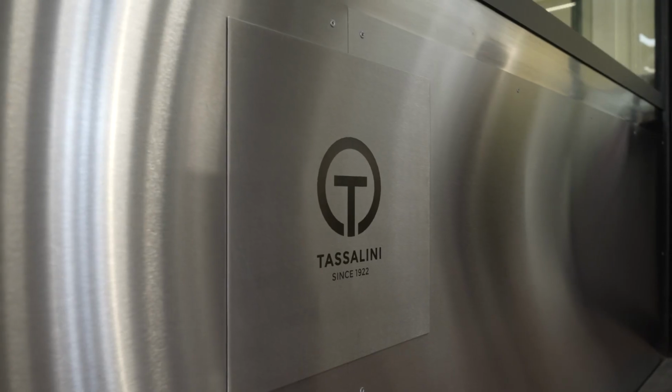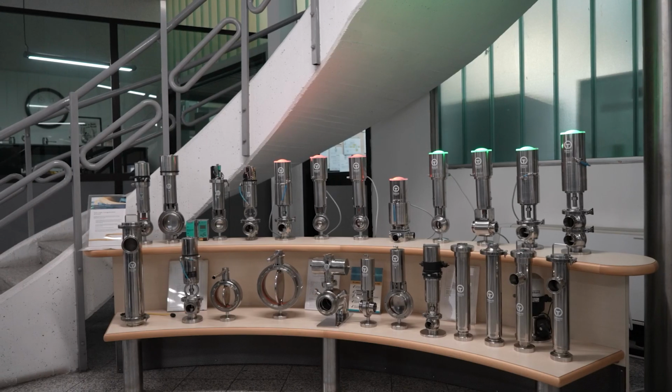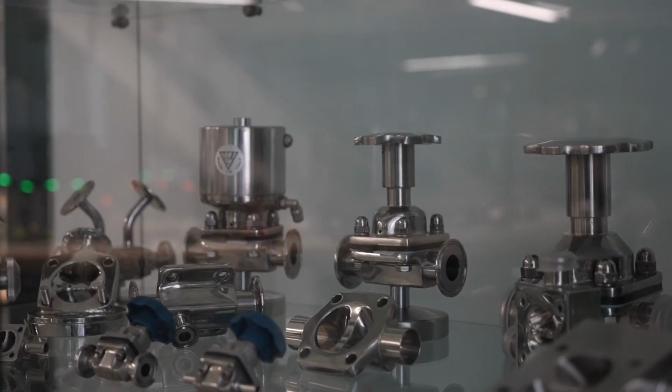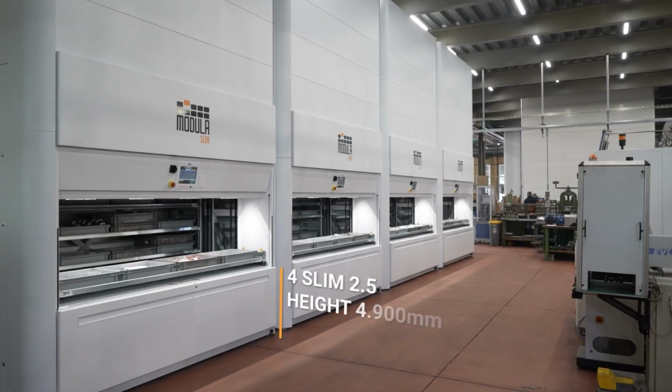Tassalini SPA operates in the field of manufacturing valves and fittings for food, wine, pharmaceutical and beverage industries, and also cosmetics. We are a company that has existed in the market for 100 years. We are the third generation. In the last 2 decades, we have transformed the company again by moving from traditional warehouses to using modular vertical warehouses.